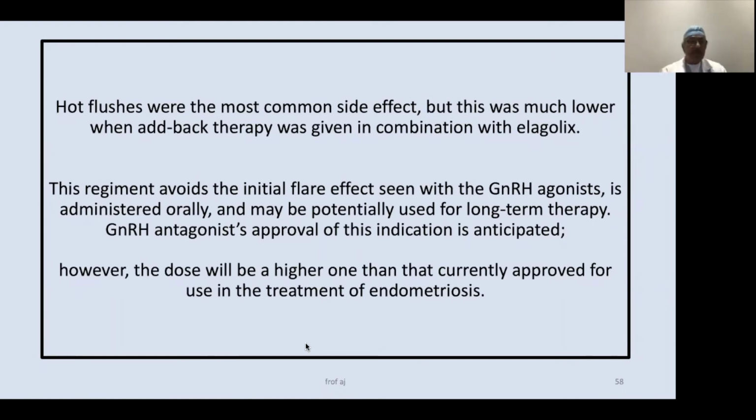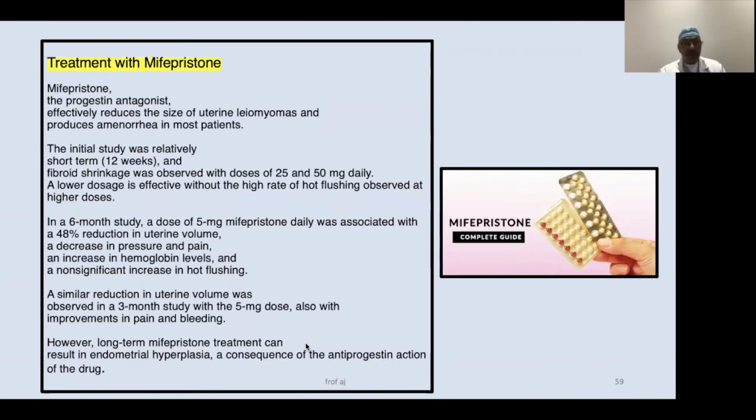Treatment with mifepristone. This is the progesterone antagonist, effective in reducing the size. The initial study was relatively short term, 12 weeks. Fibroid shrinkage was observed at a dose of 20-25 milligrams daily. A lower dose is effective without a high rate of hot flushes.